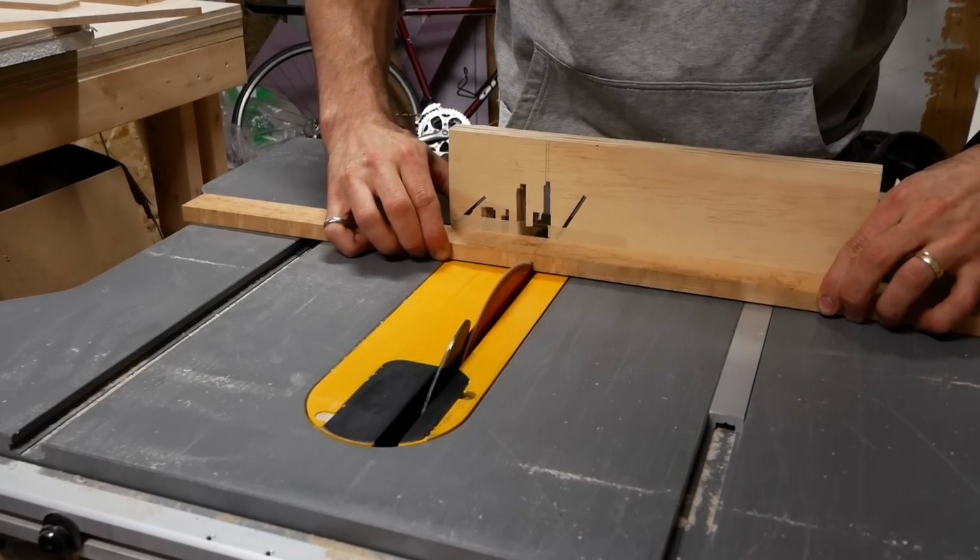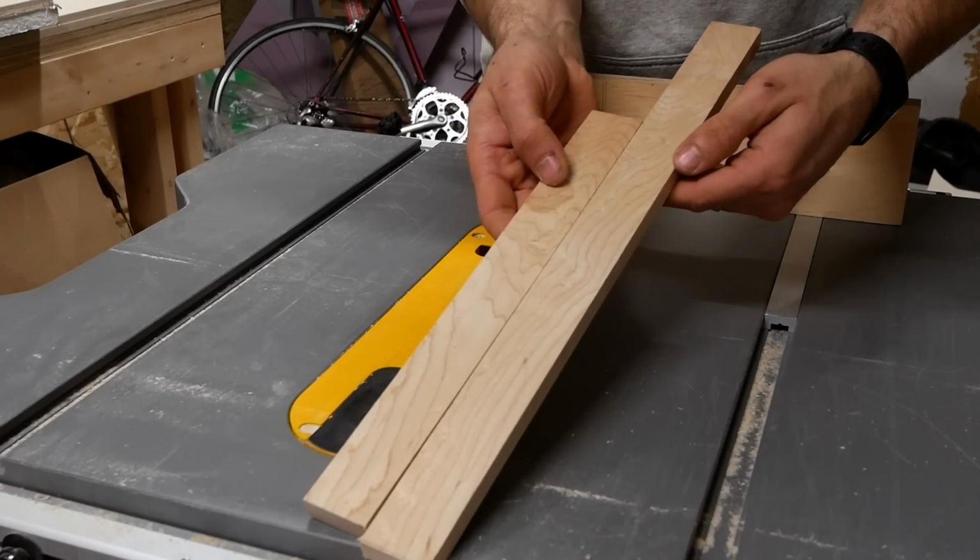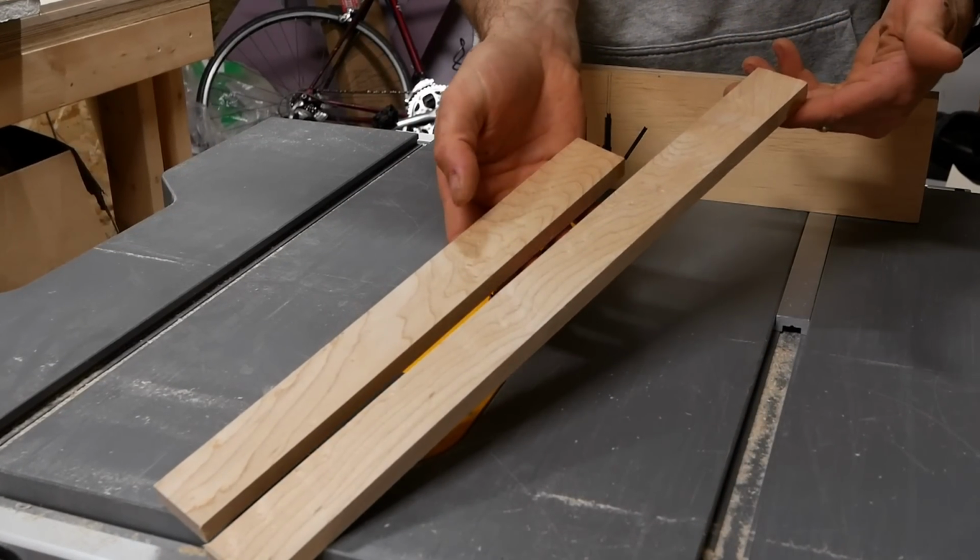So I took a bunch of slats and cut them to random lengths. I'm gonna use those pieces to try and create my pattern, and then hopefully I can avoid much waste.